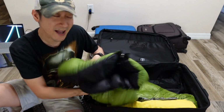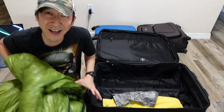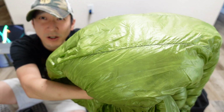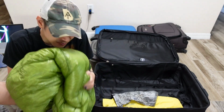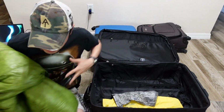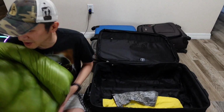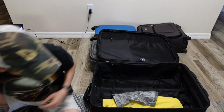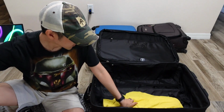This is the Z-Packs classic 20-degree sleeping bag. Don't like a quilt. My toes are always covered. I like it that way. I like to have the zip come all the way up to my face. And that's really what I love. This thing has been awesome. Would not leave home without this thing. Love it. So next, of course, this is the pad that goes into the Dyneema pack.